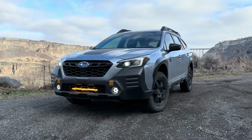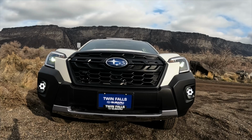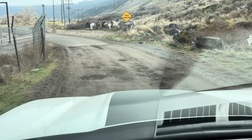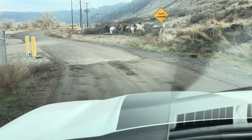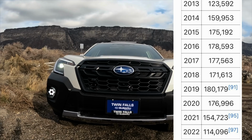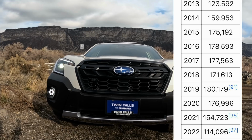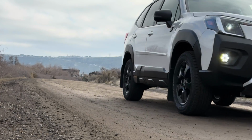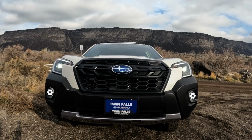Subaru owners like to modify their vehicles, at least more so than a lot of other brands, because these have a cult-like following. And it's really no surprise, because these sell between about 110 and 180,000 units every single year in the United States. It still has a 2.5 liter naturally aspirated boxer engine with a CVT, but I'll show you under the hood soon enough.